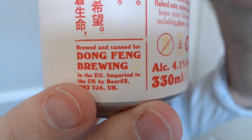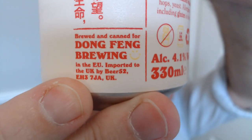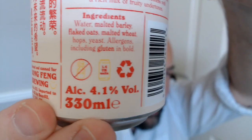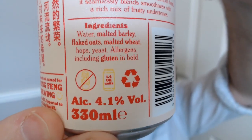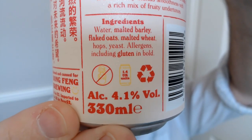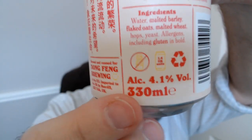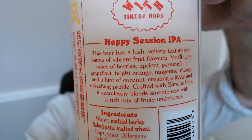Brewed and canned for Dongfeng Brewing in the EU, then imported into the UK by Beer 52. So no idea where this was actually made, which is crazy. In the EU somewhere. Okay, we've got barley, we've got oats, we've got wheat, hops, Simcoe obviously, and yeast. Now, 330 is a giveaway that it is not from the Orient.